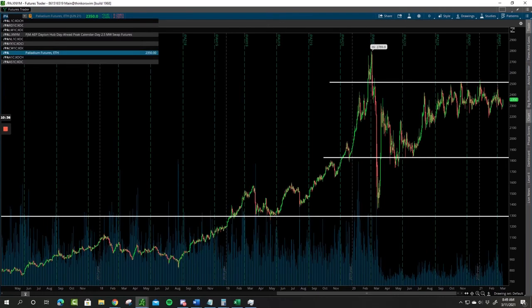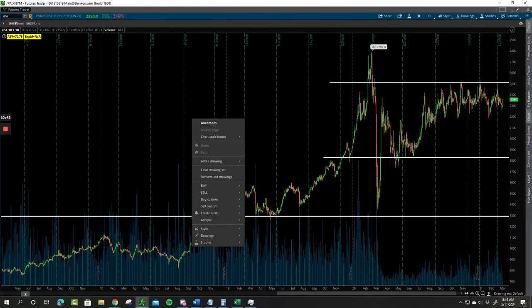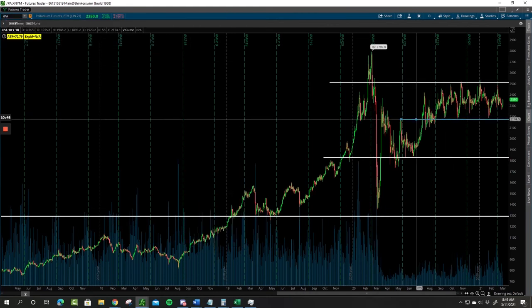Palladium still has not done much of anything here over the last 6 months. Still watching that 2500 level. A move over 2500 would be very positive, and a move back under 2200 would be negative for the space.